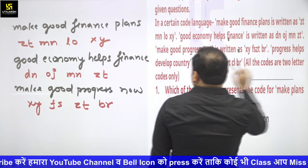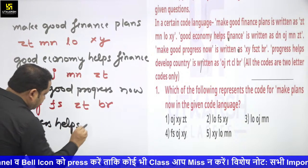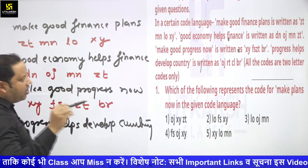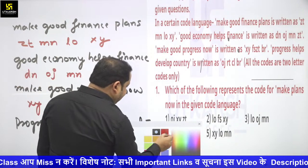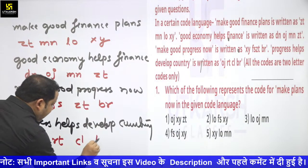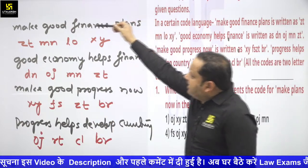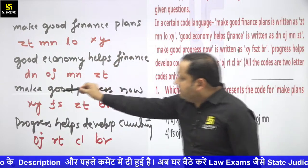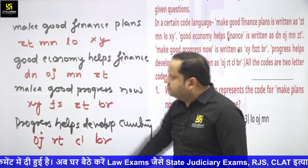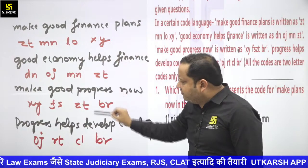Let's see. Progress helps develop country. Fine. So I'm going to tell you how to solve these questions completely. The code is OG, RT, CL and BR. Now what I have done, I have four sentences: make good finance plans, good economy helps finance, make good progress now, progress helps develop country. So we have four statements that I have written in black, and now the codes are written in red. Fine. So these are the codes given for these statements.